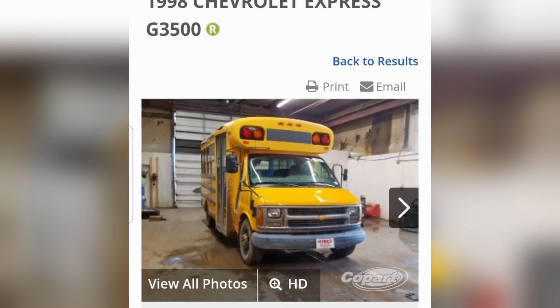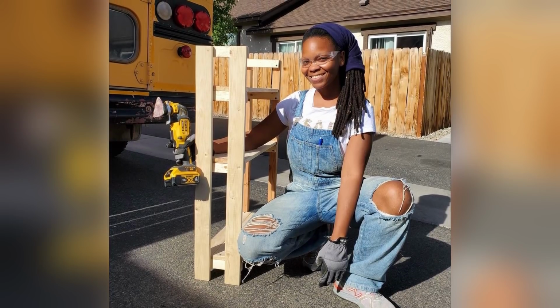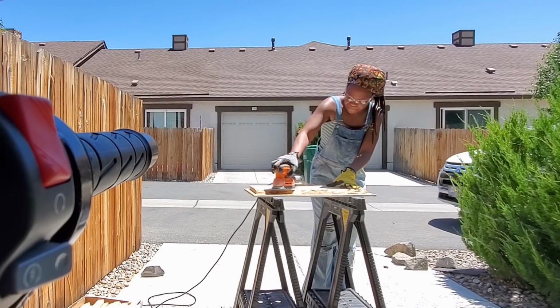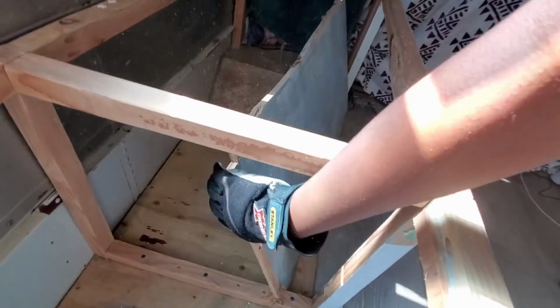I purchased my bus on an online auction without seeing it. Don't do that. She came with a lot of old parts that needed to be replaced. Her initial build was very basic. I went to Habitat for Humanity and purchased cabinets that were already assembled and basically L-bracketed everything into the ground.